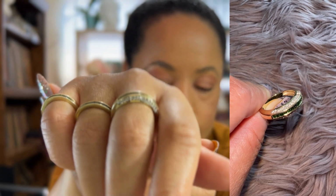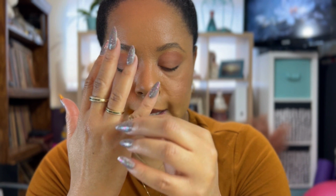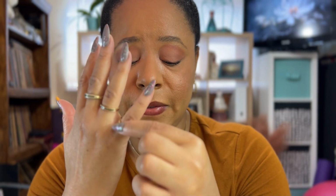So this is typically how I wear those. These are very pretty. You can wear them stacked like this, or you can stack them differently. But I really love these rings. This one here, like I said, can be kind of loose. This is a size 5.